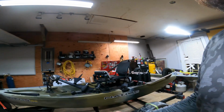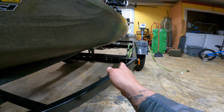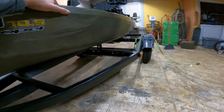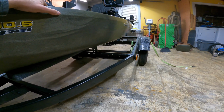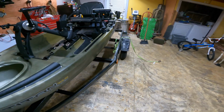Changes I'm gonna make, right offhand: I'm definitely gonna be adding an outer bunk on the trailer to grab the edges. It's pretty solid as it is, but if this thing was to shift at all, it could tip. So add the outer bunk, number one.